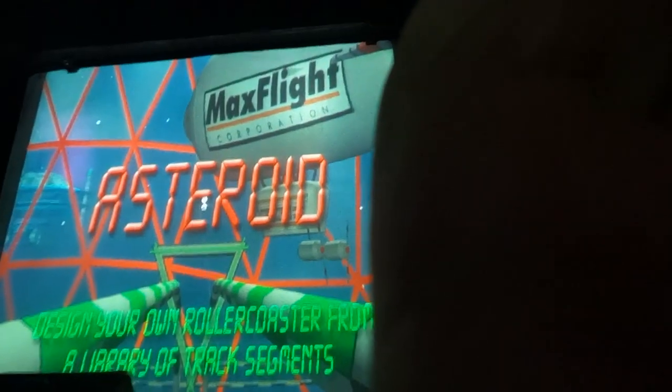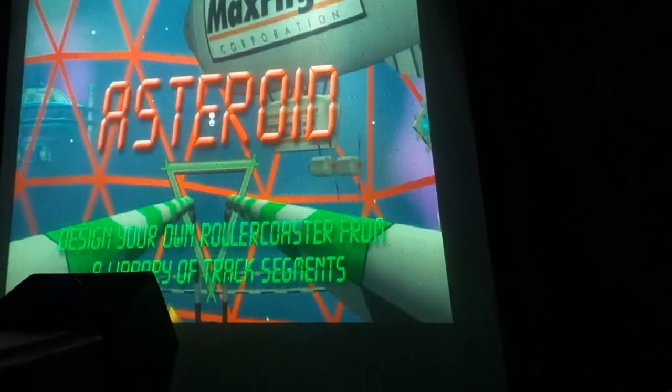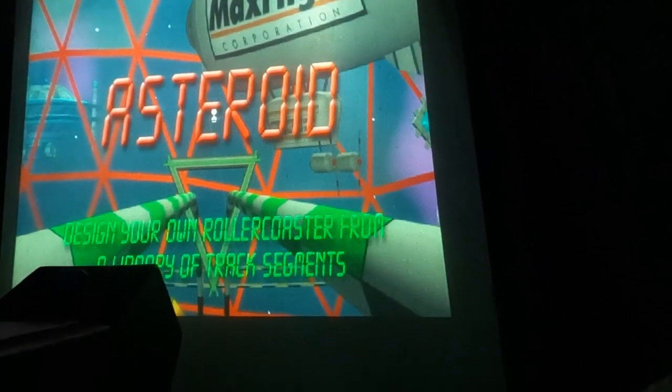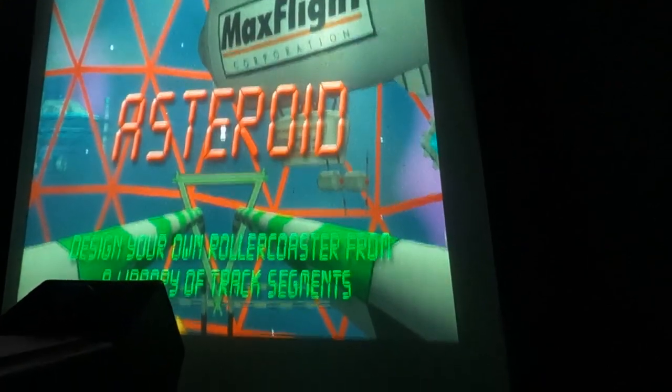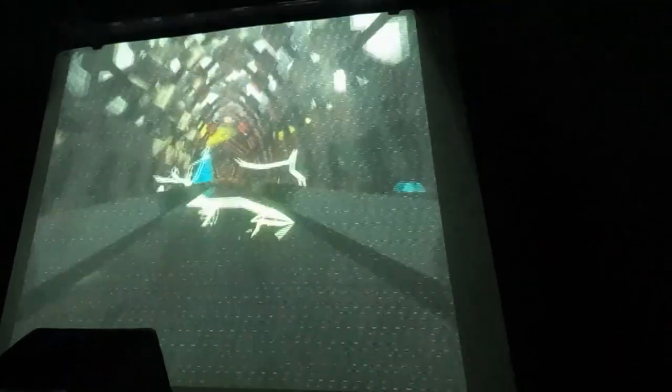Okay. Alright, let's see if my days playing Roller Coaster Tycoon and No Limits 1 have paid off. Oh my goodness, this thing is run on Windows 95, it looks like. I recognize that hourglass anywhere. Oh, look at that. Crystal clear quality. Whoa! It does not have to obey the laws of physics.